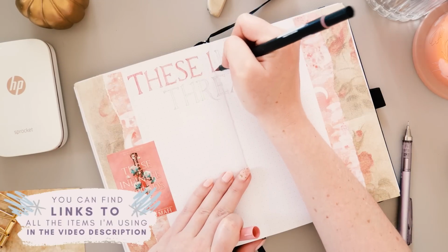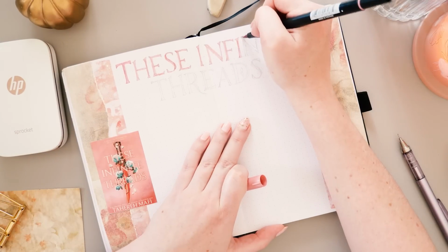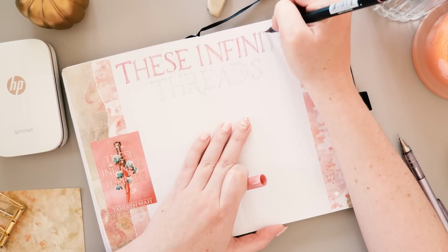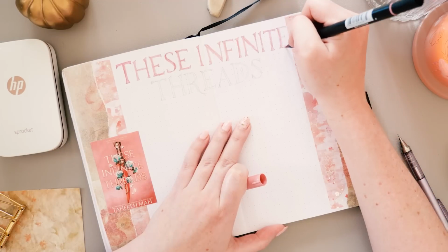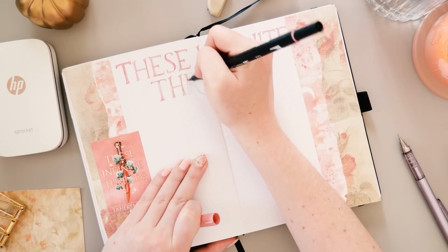I always try to match the theme of my art page to the cover art if I can, and the colors of this one were so good because it's that kind of warm-toned pink, and also there's the dagger on the cover and the flowers, which is just the most wonderful combination.